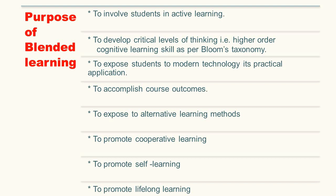It exposes students to alternative learning methods, because some students may like online teaching, some may like offline teaching, some may love to learn from video, some may love to read by going through the PPT or the text material. So students will get the flexibility to select their own method of learning which they feel suits them.